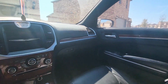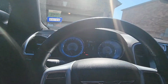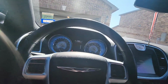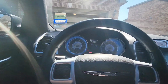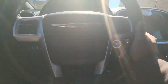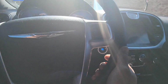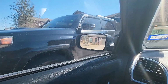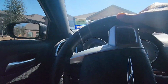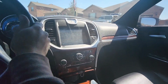I've been working on this car for a minute. Actually, it's got 235,000 miles. This is actually like the most miles I done seen out of a Chrysler. It's very impressive. But he takes really good care of his cars too. Always gets the maintenance done on time. Gets a tune up every 60 to 100,000.